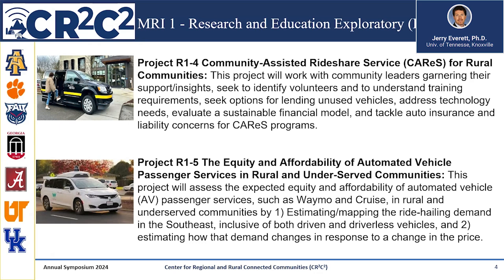Now, project 1-5, equity and affordability of automated vehicle passenger services in rural and underserved communities. This is one that's more on the modeling side. They're taking an existing predictive model that was used in an urban area, and looking at how they can transfer that application to rural areas. I think that in a lot of the projects under the umbrella of our center, we're going to be looking at things that maybe are well understood, well implemented, or soon to be easily implemented in urban areas. But then our role is going to be to figure out how you transfer that to rural applications.